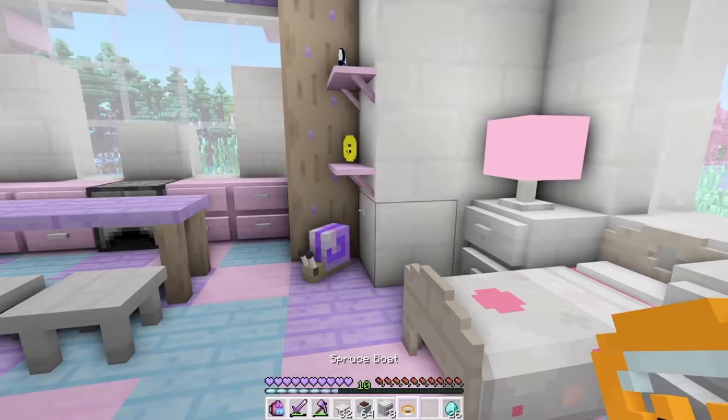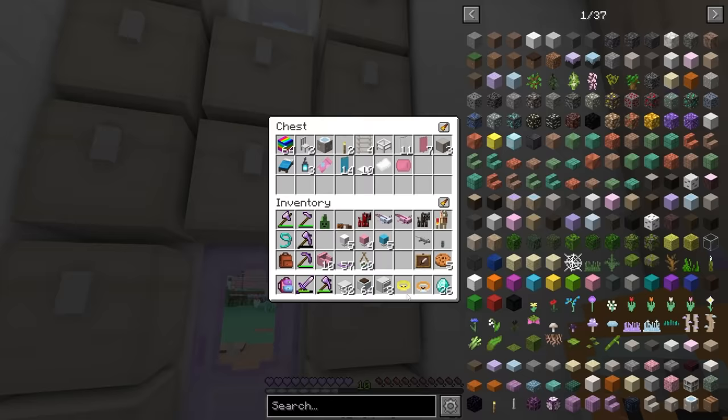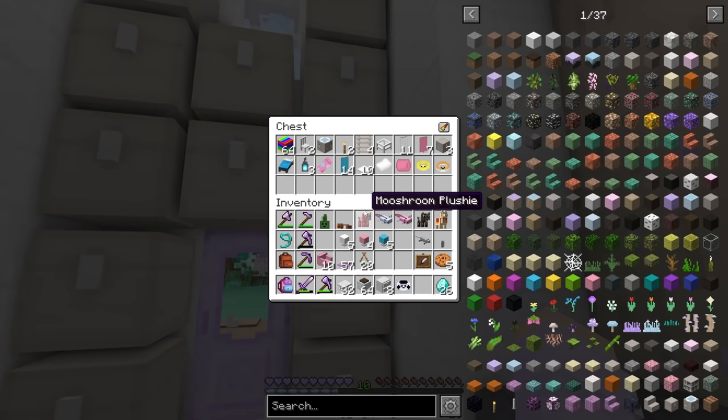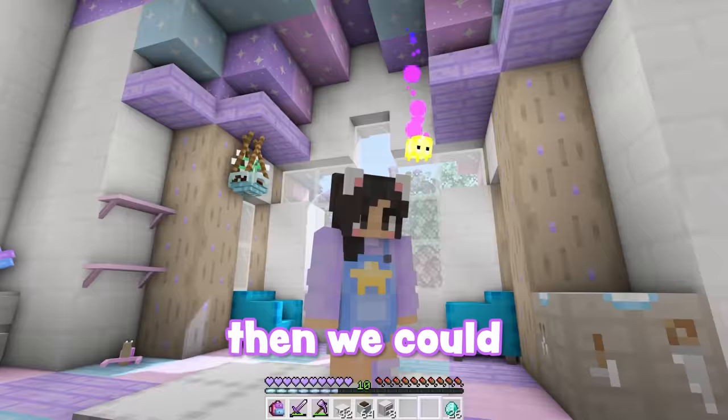Let's just keep all of the boats over on this side, or maybe we can even just not display the boats. Do we need to display the boats? No, you know what? No. Sorry. You were cool, but now you're going into the decor chest. Away you go. Let's see how many plushies we can fit on these shelves. And if we need more, then we could probably just make them.